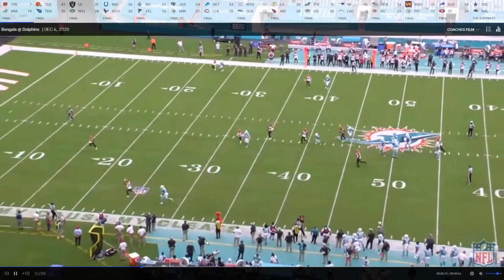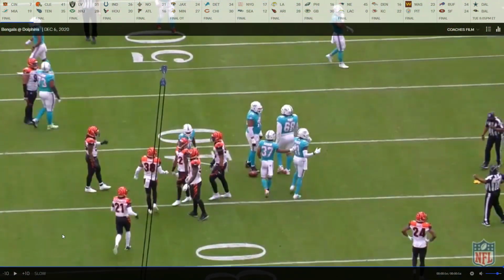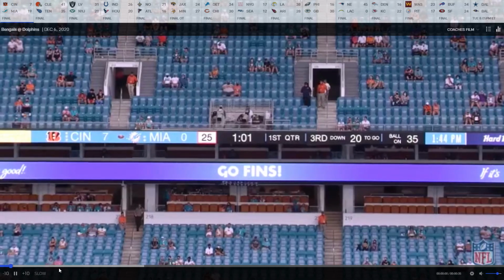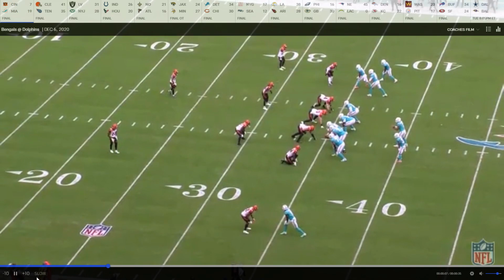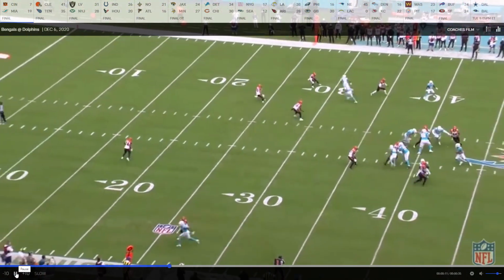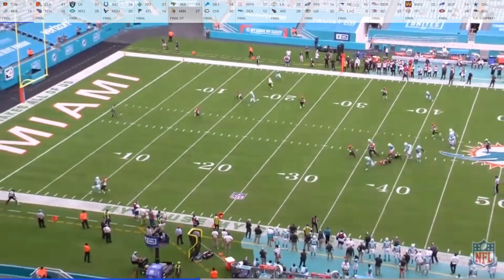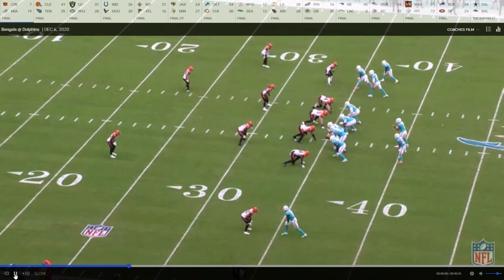Yeah. He just kind of pulled Devontae down. That's not really on Tua there. The only reason that even looked like a pick was because of the PI. I think Tua was right here.